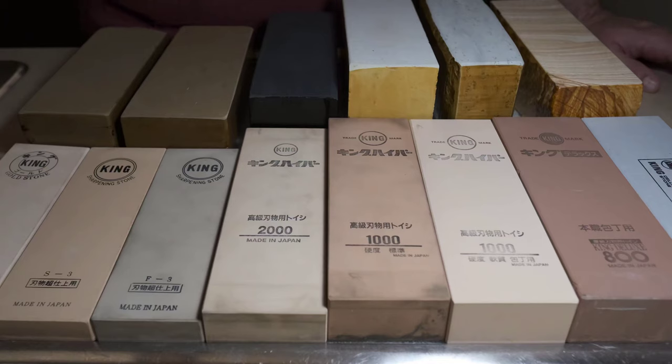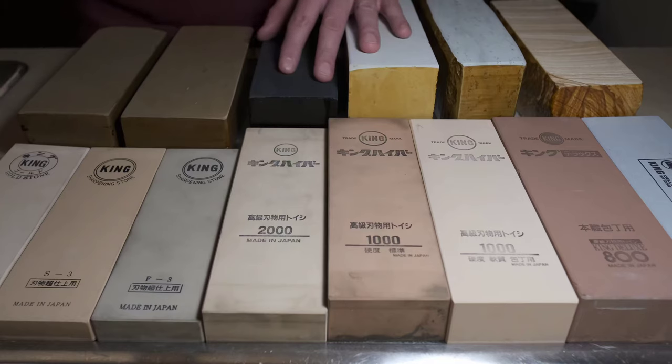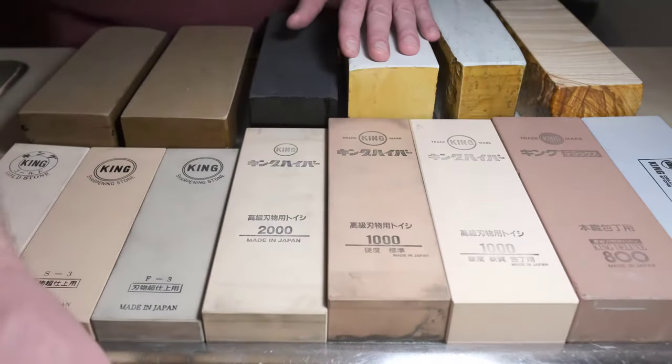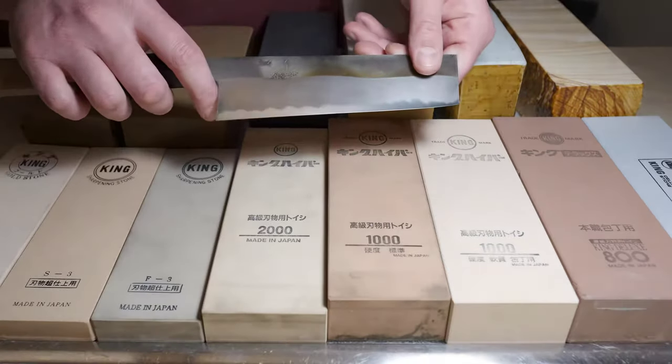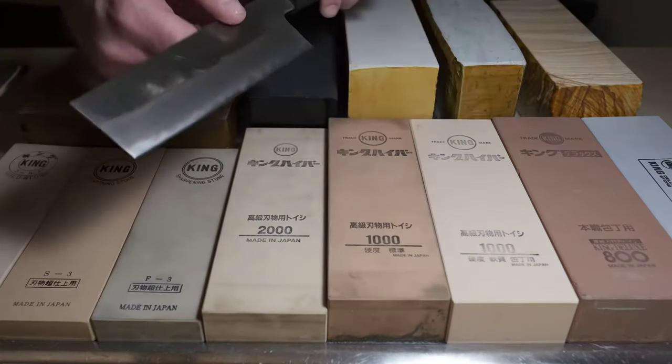Now, when we look at these natural whetstones and try to ascribe an analogous grit from a polishing perspective, it's no less opinionated, right? We're going to be taking a look at a scratch pattern of a natural stone, which will be on one side of the knife, and then we will look at a synthetic stone that I'll put on the other side of the knife, and then we can compare the two.